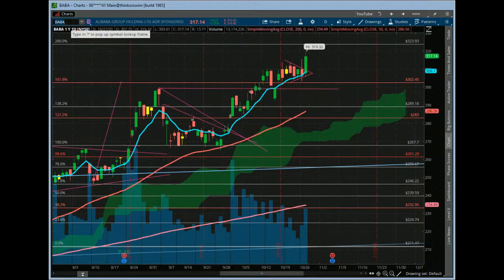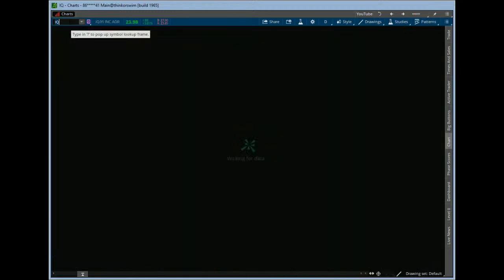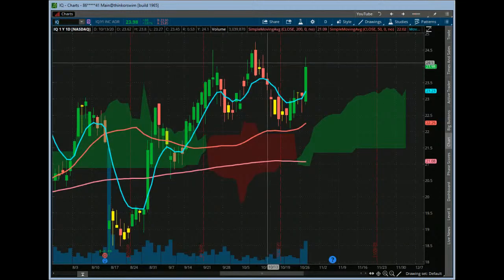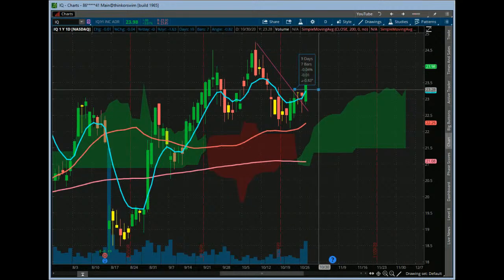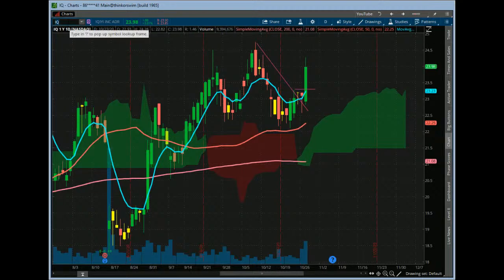And then IQ. This name, tricky name right here, but a good break on this one. Again, a lot of the China names did pretty well today. So again, nice breakout here off of the inside day levels, right? So decent volume right there. Let's see if we can push over the highs. I'm not a big fan of the upper shadow on that one, but a nice candle on that one today.